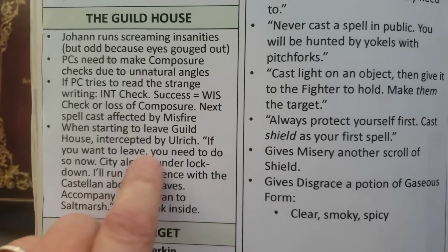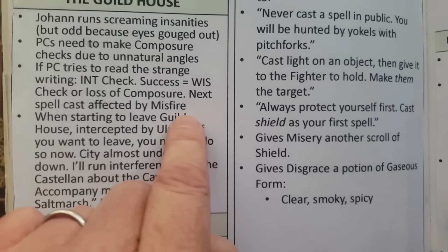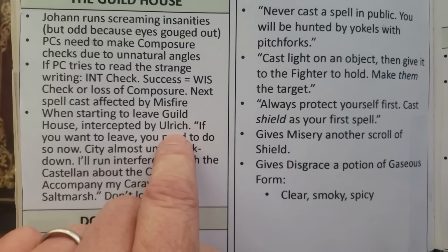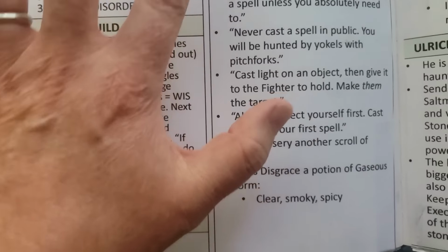But when they're leaving the guild, they were intercepted by Ulrich. So Ulrich von Munchberger, that guild guy I told you about, the merchant. And he said, if you want to leave, you have to do it now. The city's almost under lockdown. Things were going crazy at this point in time.